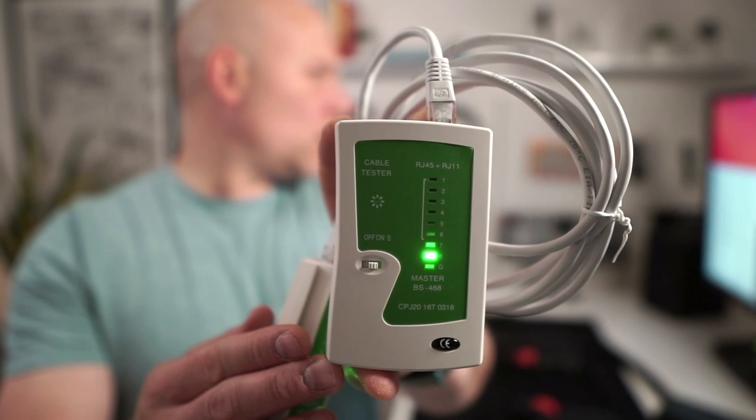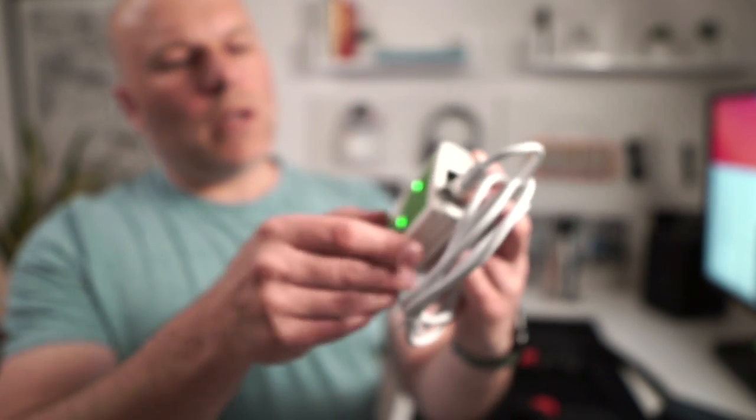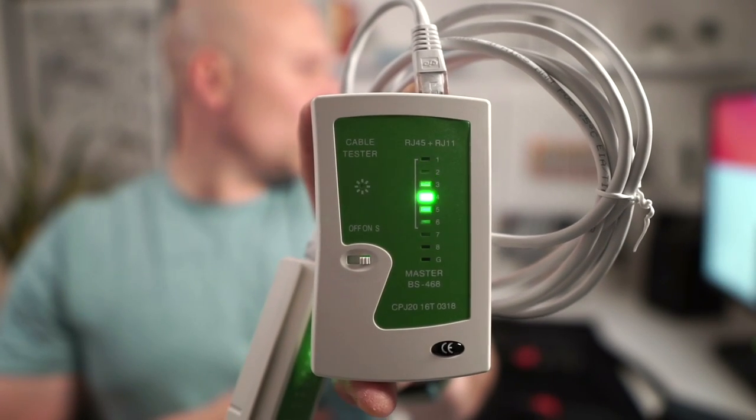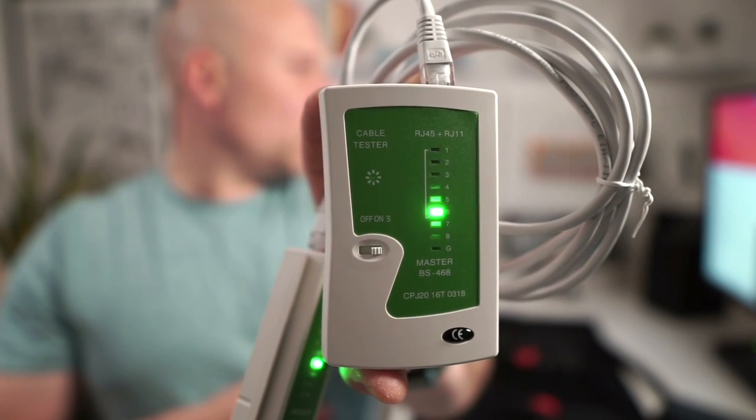So you can see there, going down the numbers, and if it's going too quickly for you, they typically have a slow button as well, which is the same thing, just a lot slower, so you can see the individual ones. I haven't found that necessarily if a particular number lights up, that's the pin that's actually wrong. You just know that there's something wrong with the connection, you need to go and check them all.